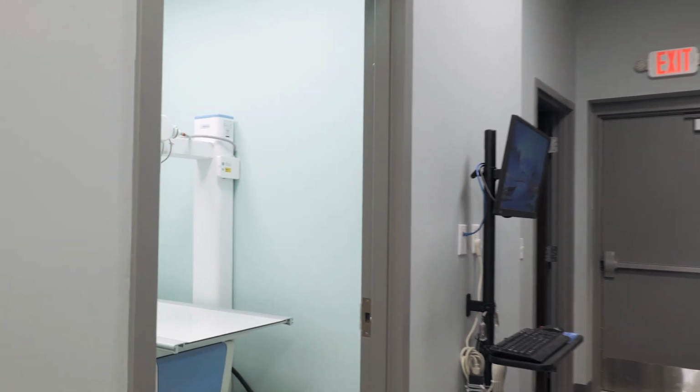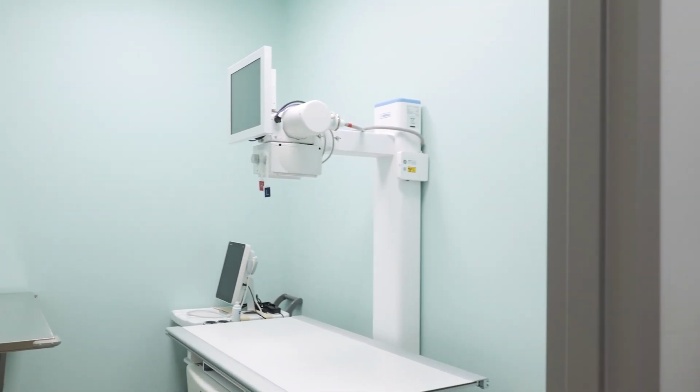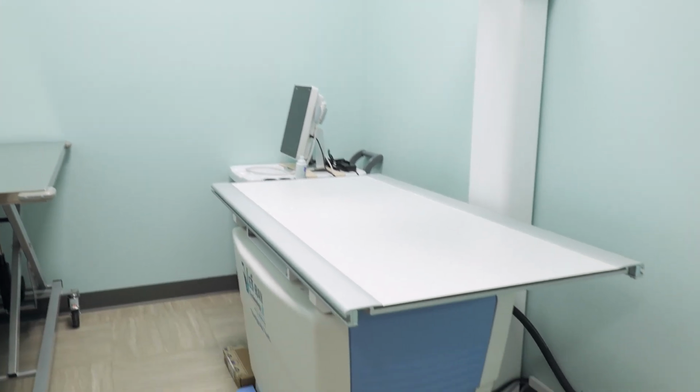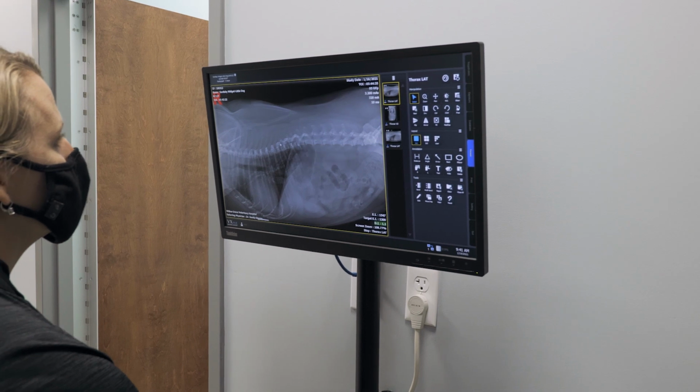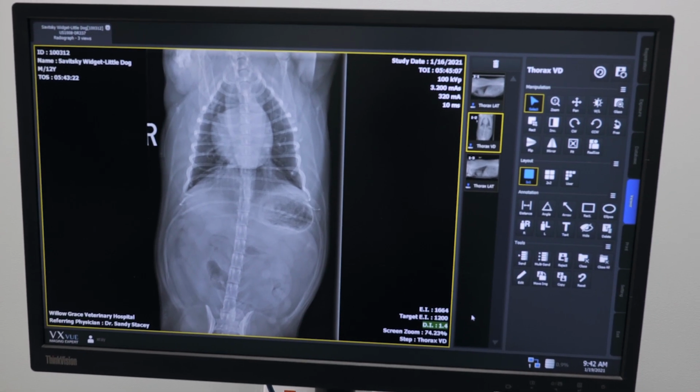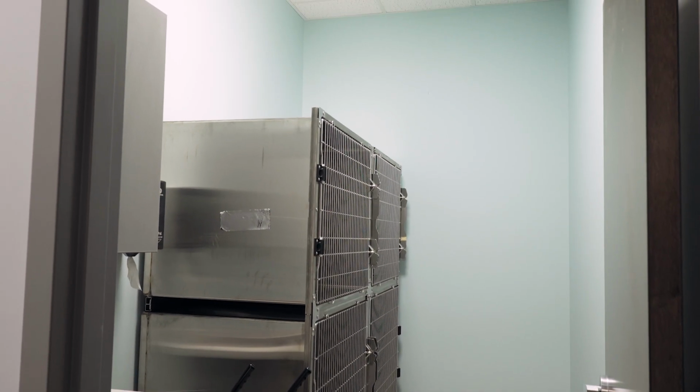So this is our imaging room where we have our X-ray unit that performs digital X-rays. We take the X-rays in here and then they are formed into a digital image that I'm able to visualize on a computer and show to owners. As well, our ultrasound unit stays in here just for storage, and anytime we need an ultrasound, it's mobile so that we can move it around the hospital and take it even to the exam rooms to show owners what's going on with the ultrasound. Here we have our isolation unit.